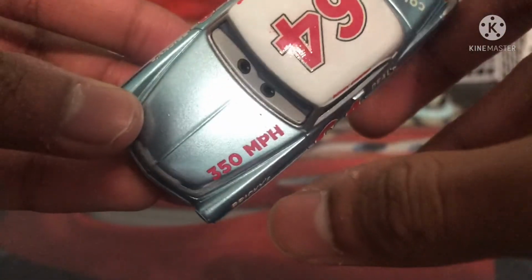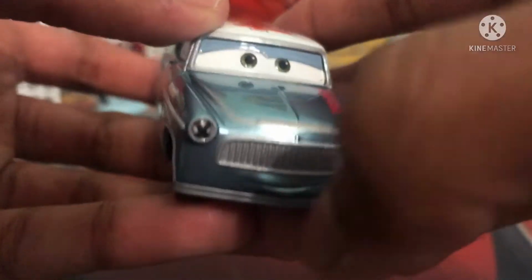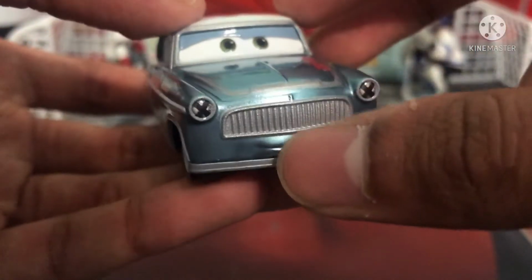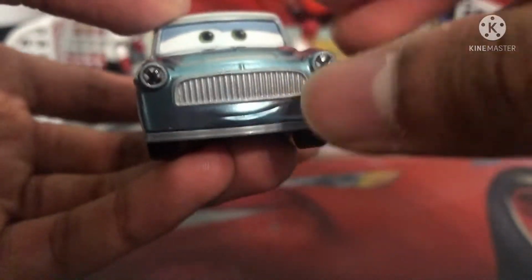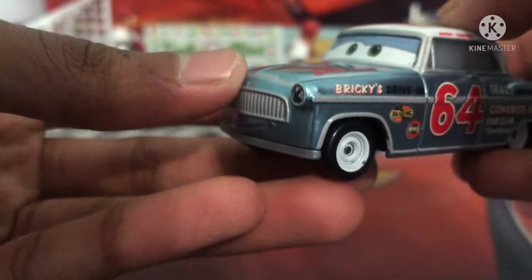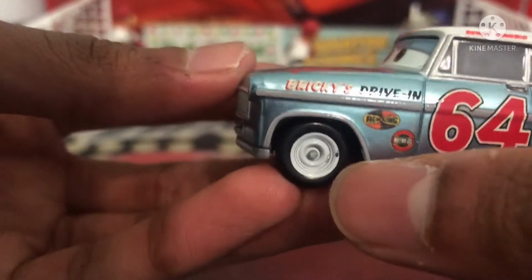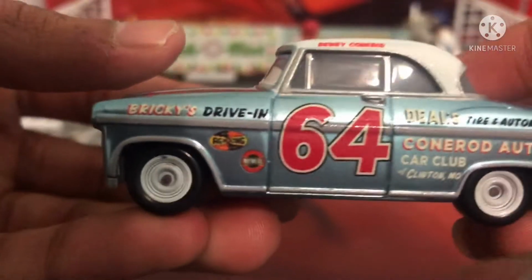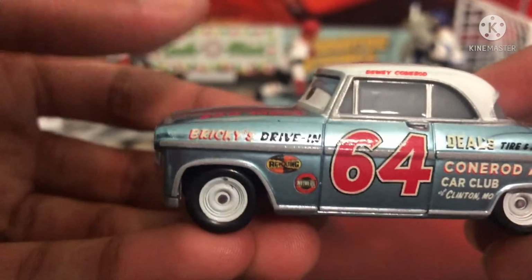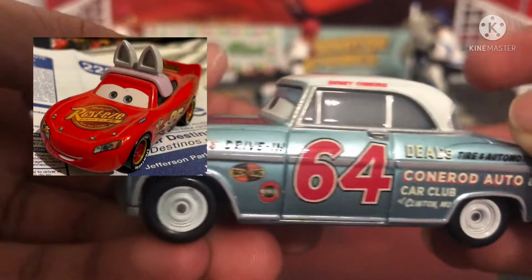It says here on the front 350 miles per hour, so I'm assuming that's how fast he can go. You can see on his headlights, they have little X marks. I can speak today, guys. I can. I'm just a little tired. And you can see his grill, which is very long, which is supposed to symbolize a mustache. You can see his white tires, which are very cool. Mine has a little chip there, but no biggie. At least it's not as bad compared to the chip on Lightning McQueen as the Easter Buggy.